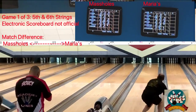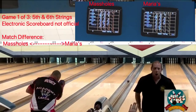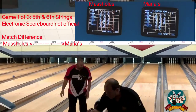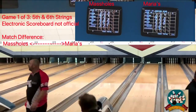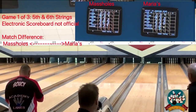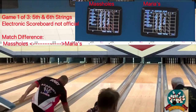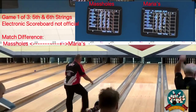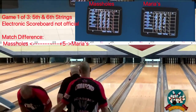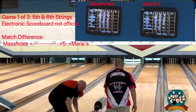Winchell going for a spare. Can he get out of the corner? He does. He got to the corner. Nice shot. 67 in a ball through six. Good try by Matt. Denied. Frustrated with that. 76 through six in the ball for Jon Winchell for Maria's Subs. Puts them in the lead. Soucy with a nine. Only 50 through six. No marks. 295, 290, and Maria's Subs now up by five.